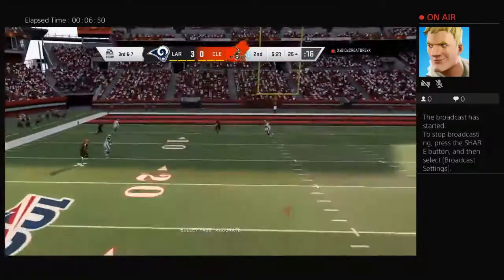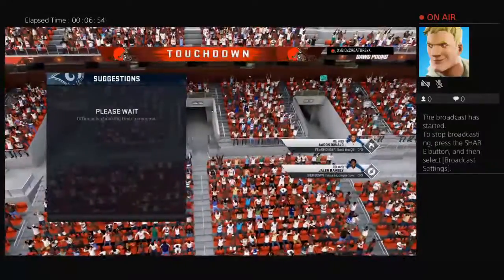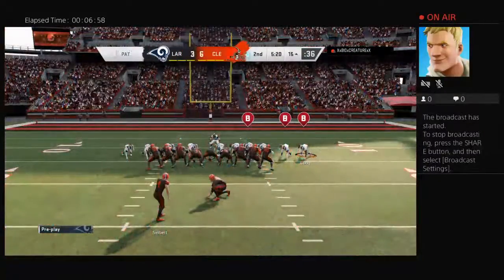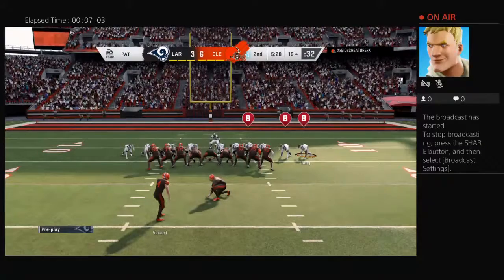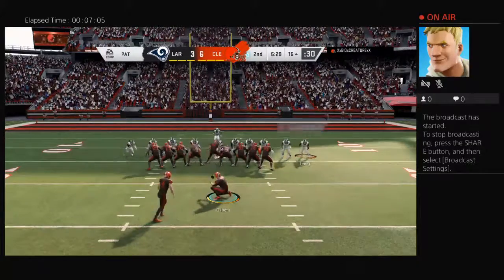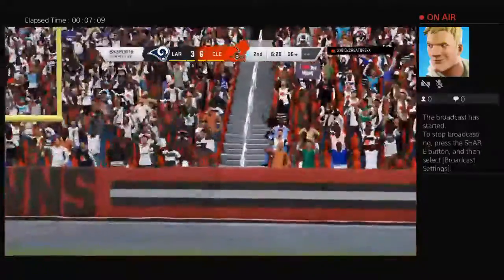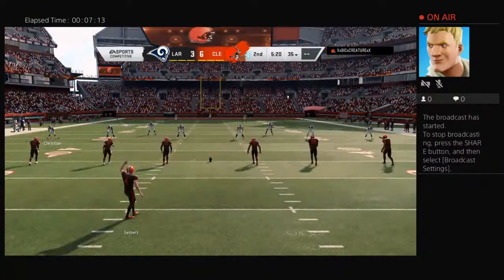Mayfield down. And he is into the end zone. Touchdown, Cleveland. 25 yards for the touchdown. And the Browns have taken the lead. And this is no good. He missed it. Not a good start here in the kicking department as this remains a 6-3 score.